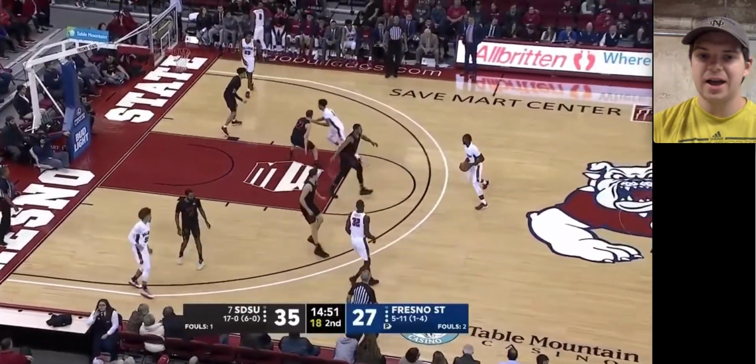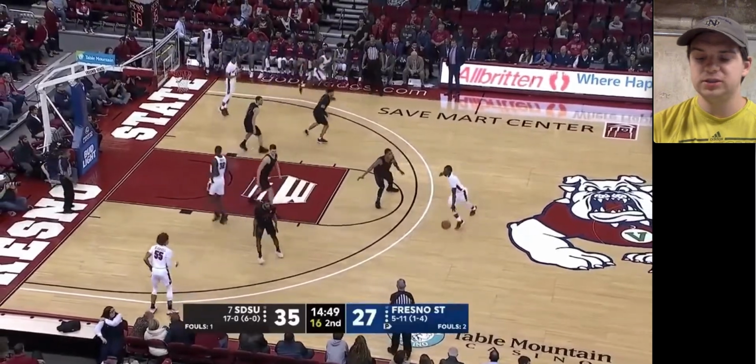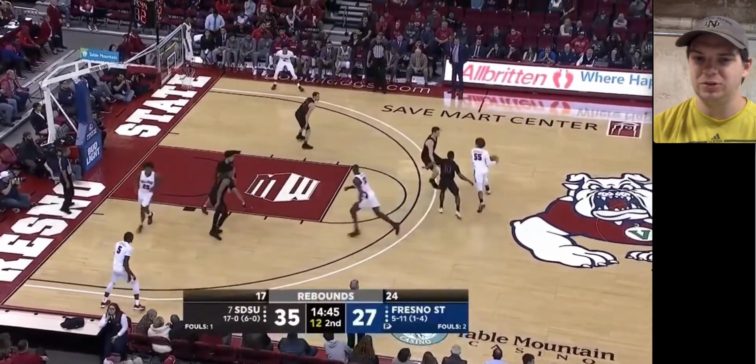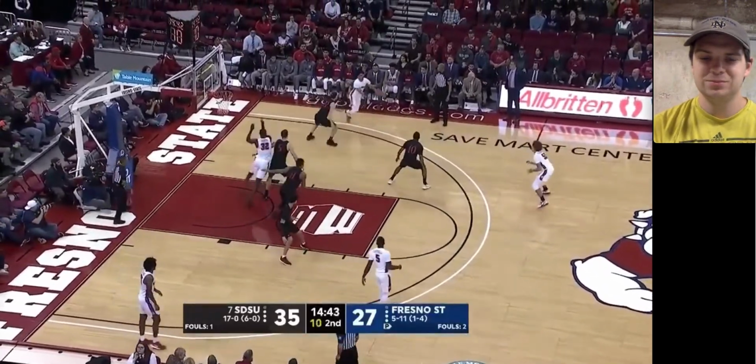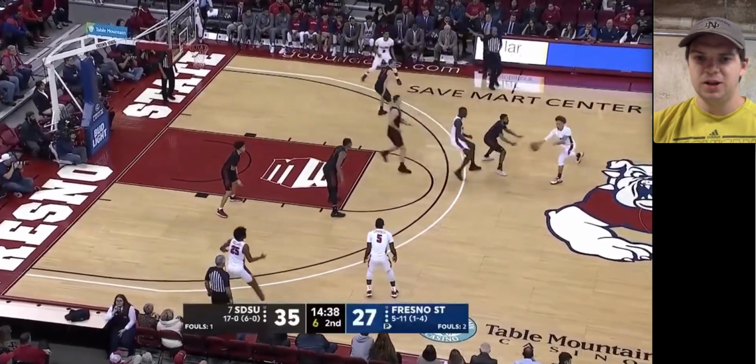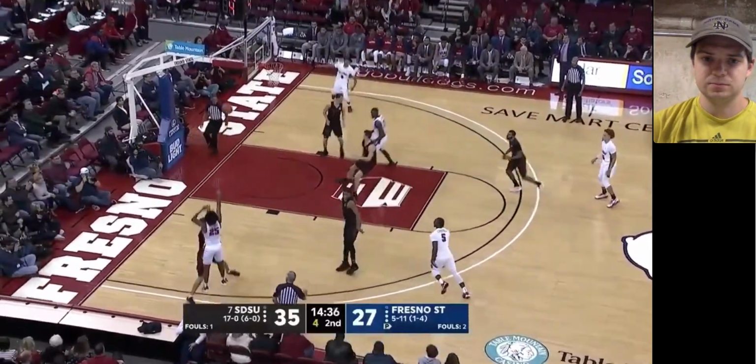And again, I wasn't a guy who bought San Diego State. They were a good team, obviously, but I was probably going to have them losing in the Sweet 16 of the tournament just because I didn't really buy them playing against some of the top 4 seeds that we were going to see. But they were definitely a good team.